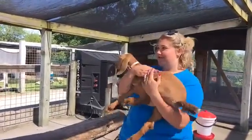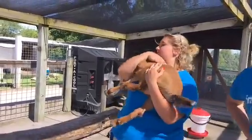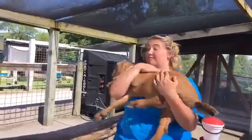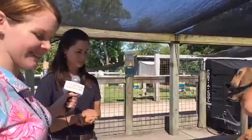No time soon. Anyway, we have 2 Katahdin hair sheep, and then we have a Shetland and a Jacob sheep. So we're kind of at our sheep max right now. They require a little bit more delicate care than the goats do.